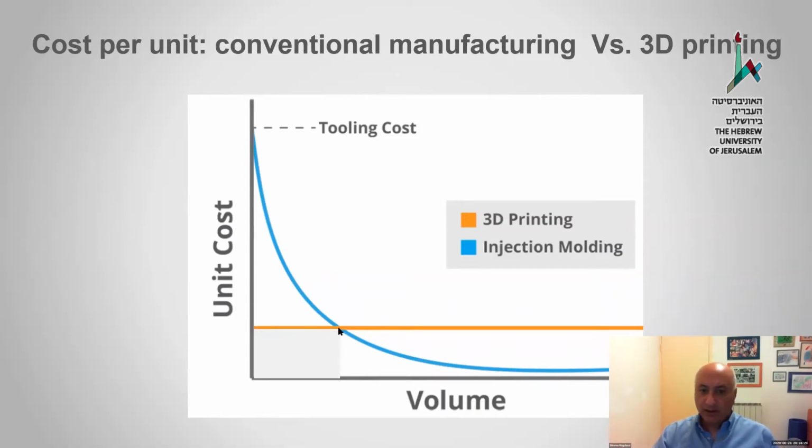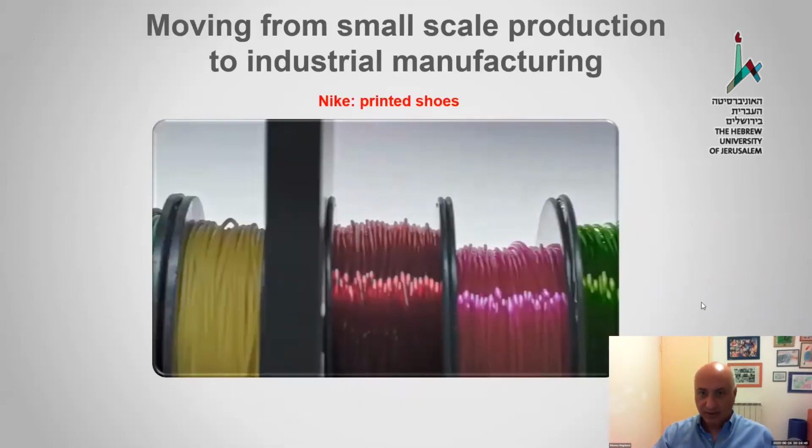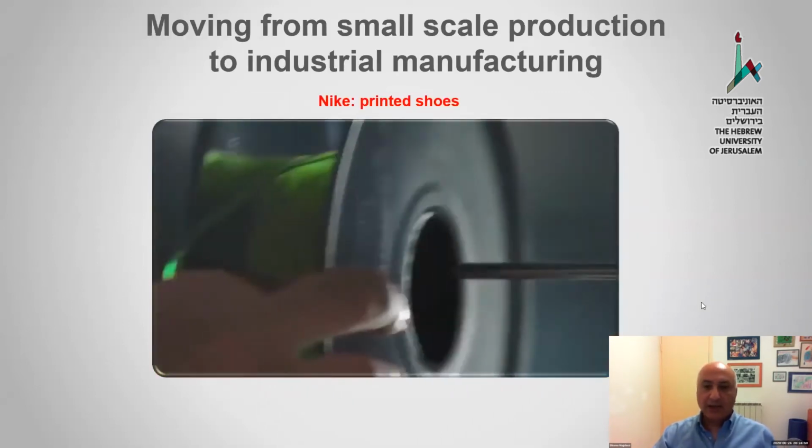So there is a point above which you shouldn't do printing because of cost. So as long as we are in this range, and this range can be hundreds of thousands of units or millions of units, it is economical to use 3D printing for manufacturing. And this is actually done.